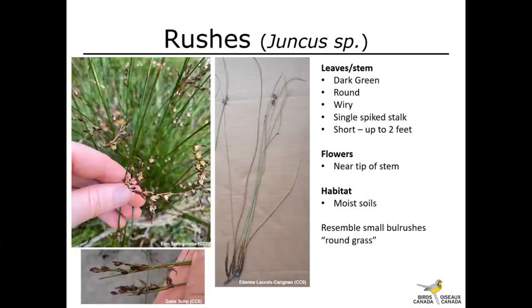We have rushes, which are similar to the bulrushes we talked about earlier, but essentially they're bulrushes on a much smaller scale. They're dark green, they're round in cross section, they're pretty wiry feeling. They have a single spiked stalk, and they have a few short leaves around the edges. They're mostly clasping sheath leaves. They have beautiful flowers if you catch them in bloom near the tip of the stem. And you'll find these more in moist soil habitats, not so much the deeper wetlands, just kind of that wet meadow, moist soil areas. And they do resemble little bulrushes. I've heard them referred to as round grasses by ranchers who are dealing with semi-flooded fields in their area. So, very, very wiry, very round in cross section. Those are our rushes, the Juncus species.